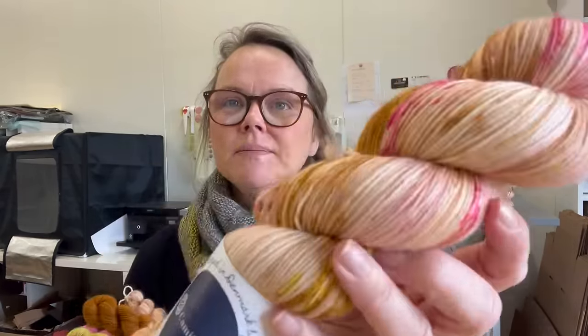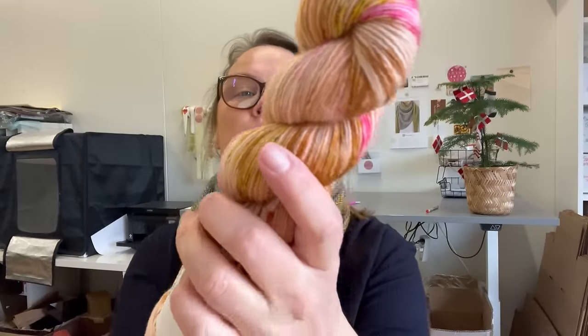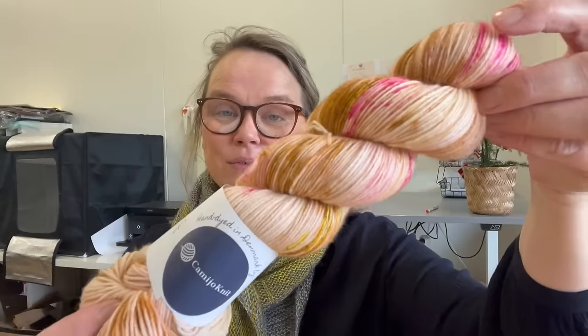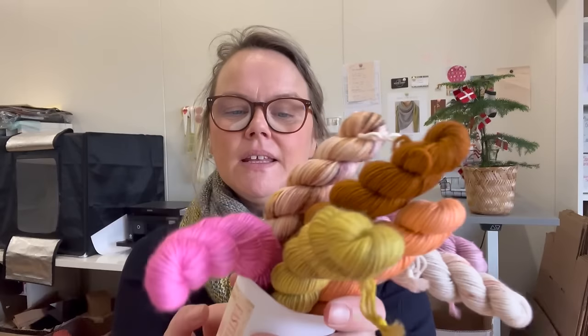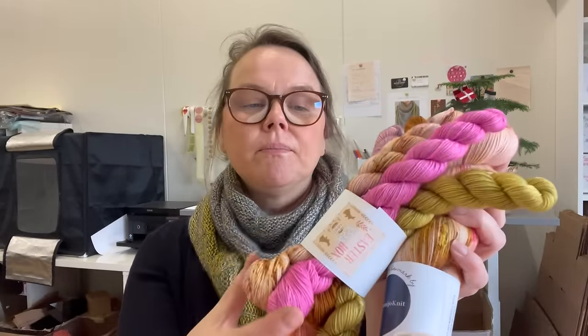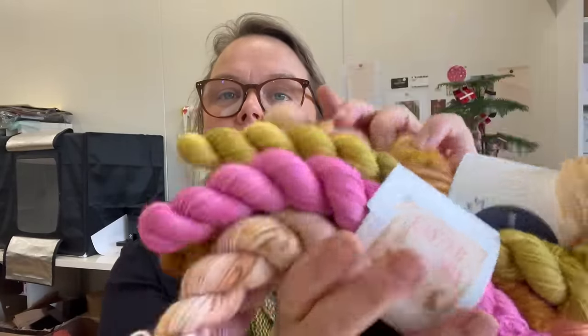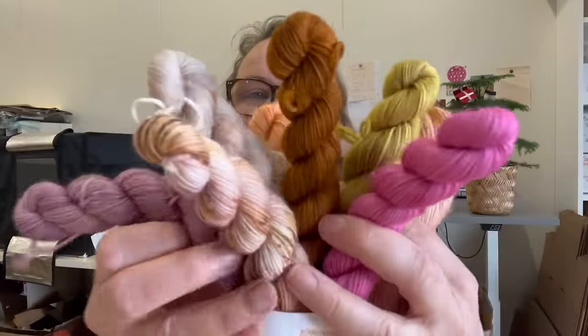This is the main skein. And I just chose my Camijo sock yak base for this one. So you couldn't choose the base. This was the base. And then all the minis. And if you look at the picture, this was the inspiration picture. So it's kind of these dusty caramel pink colors. So I really think this egg turned out really, really good.